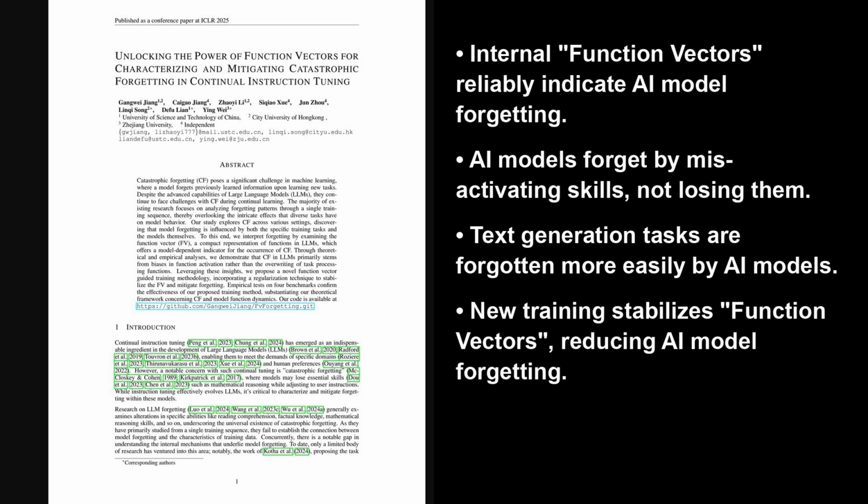In essence, this research highlights that function vectors are crucial for understanding why large language models forget, identifying the main problem as biases in how tasks are activated internally. And by stabilizing these function vectors, the proposed training method effectively combats this forgetting. This is a really promising step for making AI better at learning continuously.